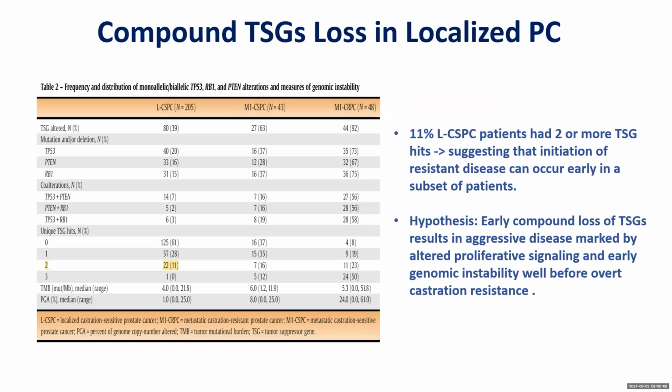Regarding the compound TSG loss, that means one or more than one TSG alteration together is found in 11% of localized CSPC patients, suggesting that initiation of resistant disease can occur early in a subset of patients. The hypothesis behind this is that early compound loss of TSGs results in aggressive disease marked by altered proliferative signaling and early genomic instability, well before clinically overt castration resistance.